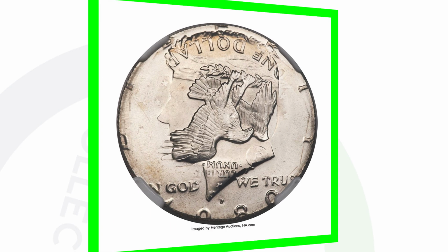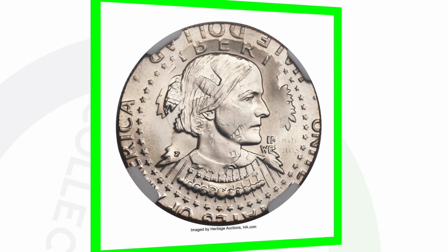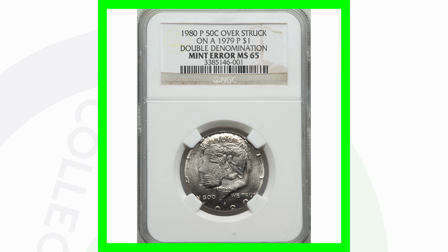Here is a very nice mint era coin, very valuable coin here. This is the 1980 Kennedy half dollar coin design that was overstruck onto a 1979 Susan B. Anthony dollar coin. So we have a double denomination here. You can see both the designs of the Kennedy half dollar along with the design of the Susan B. Anthony dollar coin. And this coin ended up selling at auction for over $22,000. Graded by NGC at a mint state 65.